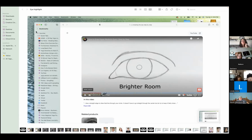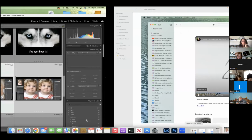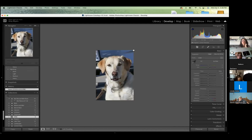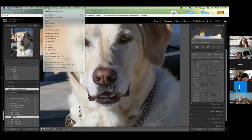And now I'm going to go into Lightroom and Photoshop, and I'm going to do a demonstration. Okay, here's a dog. I'm gonna develop. So she has no catch lights in her eyes. And I'm going to open this up and go into Photoshop.